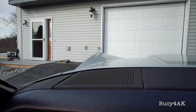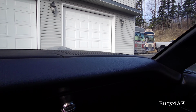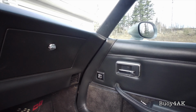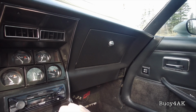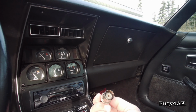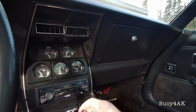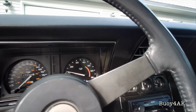Now, look at the condition of this dashboard. This looks like the day it rolled off the factory. Now, a lot of people say that the quality of these Corvettes was lacking. I beg to differ. Now, this even has a cigarette lighter, which was obviously used because, let's face it, this car's from the 80s, and that's how things rolled.